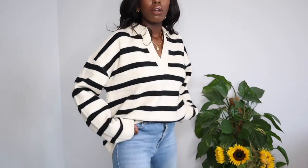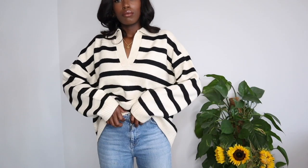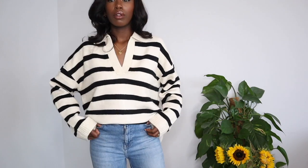which is probably why it feels a bit more expensive and it's actually quite thick. I do really like the stripe. I think that you can never go wrong with a stripe. Every season, every year, a stripe is going to be in. It just doesn't go out. It's very classic. My drawback is kind of this collar.